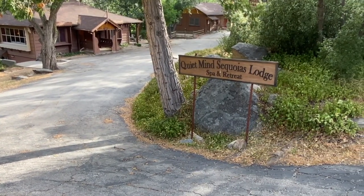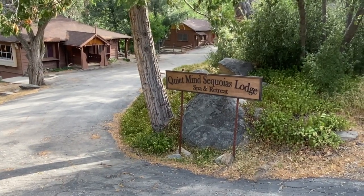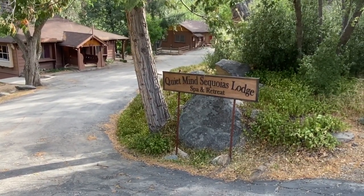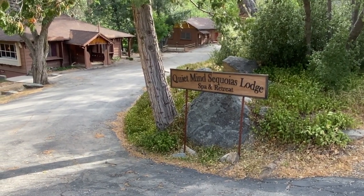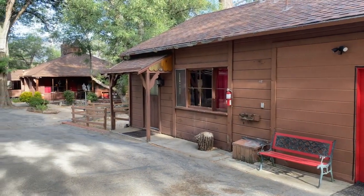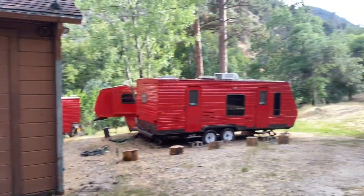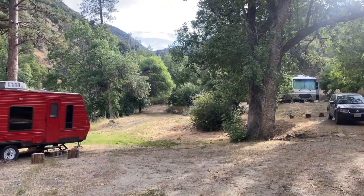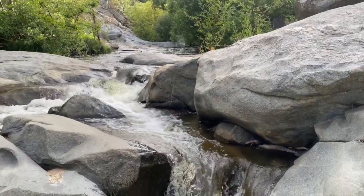I want to show you this place real quick. It's the Quiet Mind, Sequoia Lodge, Ball and Retreat. I want to show it to you because a while back I came here and the guy showed me some unbelievable waterfalls. You're really going to like this. It's super cool. These are the lodges you can stay at. If you like being out in the great outdoors, a little bit in the wilderness, I think you can take RVs in here too. It's a pretty cool place. Wow, what do you think of that?